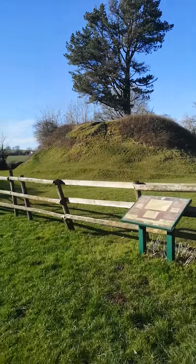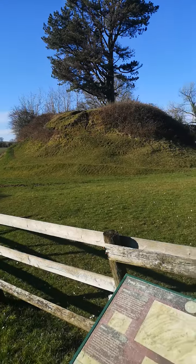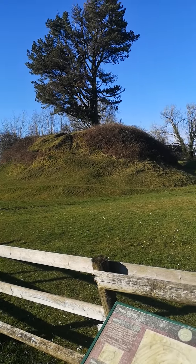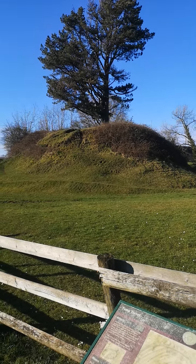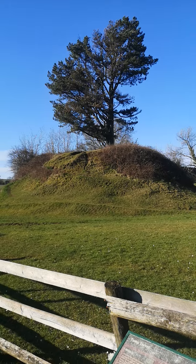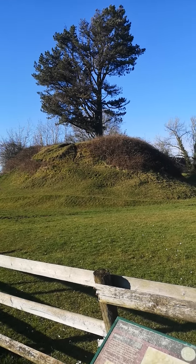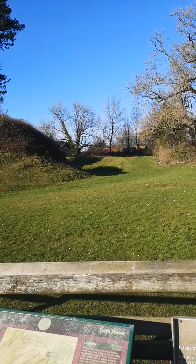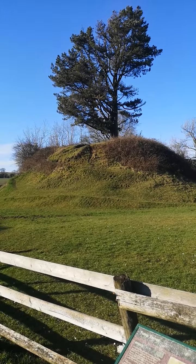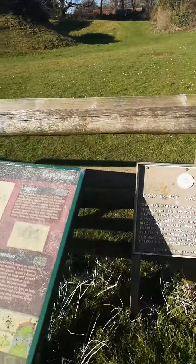This is a Norman castle, what would be called a Motte and Bailey castle. So if you imagine, we had the Bronze Age people living here, the Iron Age people living here. The next people to come were the Normans. And obviously Normans built stone castles, but when they first arrived, due to lack of resources, they would basically dig a massive boundary ditch, pile the earth up in the middle, and then build a small wooden castle on the top as defence.